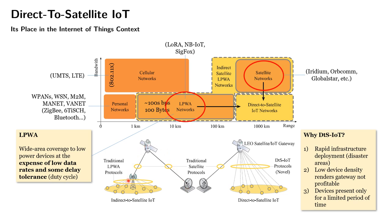communicate these two domains of protocols, direct to satellite IoT, which is the one sitting here, actually requires a mixed protocol that takes properties from satellite networks and also takes properties from low power wide area protocols. So this is the room where we are studying direct to satellite IoT.